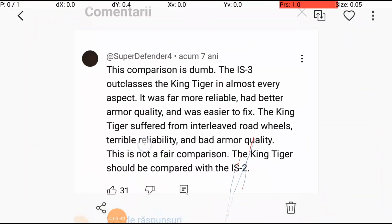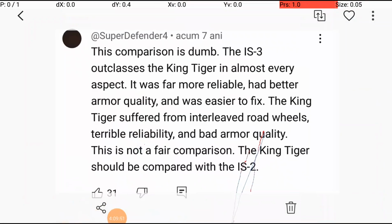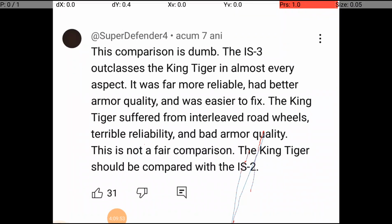The comparison is dumb. The IS-3 outclasses the Tiger 2 in almost every aspect. Yes, if we don't talk about the gun. It was far more reliable, we don't know. He had better armor quality and was easier to fix, yes. The King Tiger suffered from interleaved road wheels, terrible reliability, and bad armor quality. Of course, even in reality or in the game. This is not a fair comparison.